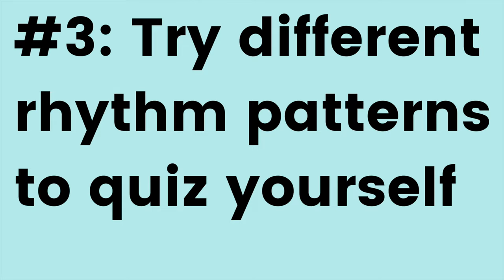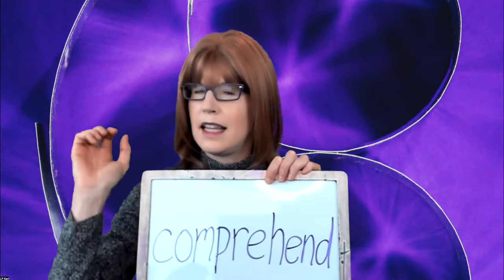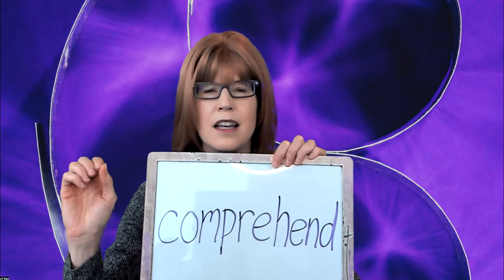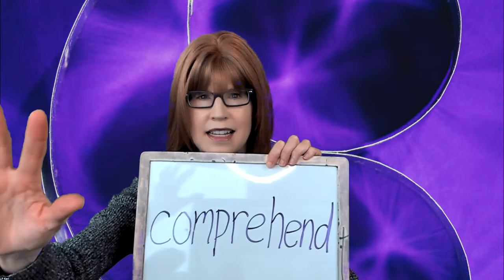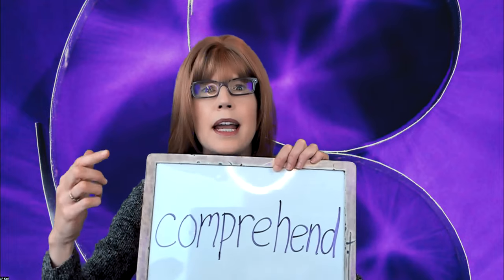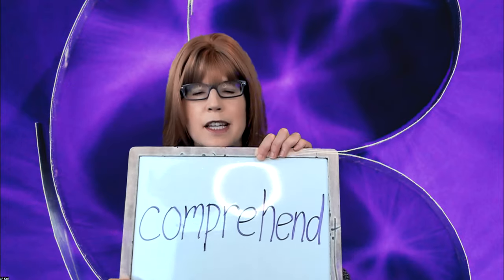This third technique is to try those different rhythm patterns as a way to quiz yourself. I'm going to try the rhythm, the main beat at the beginning, and then the middle and the end for this word. Comprehend, comprehend, comprehend. I like that third one, comprehend. So I'm going to use this word in a phrase or short sentence as a way to double check. Does that rhythm match what I've heard before, for example?